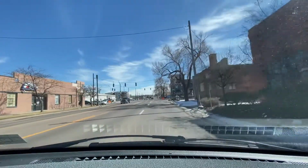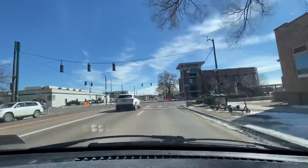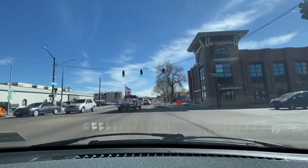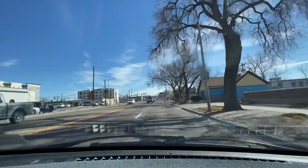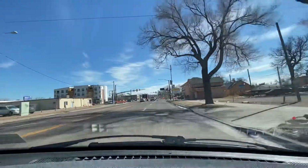We have ABC Bank on my left-hand side. We have some rental scooters on my right-hand side. We're approaching Tijon or Tejon. We got Independent Financial Bank on our right-hand side. We're approaching the pinpoint of downtown. So from here, we'll start. We got the skyline on my left-hand side.